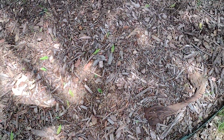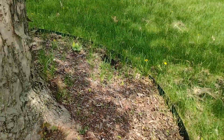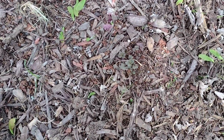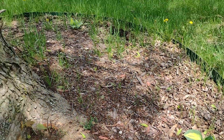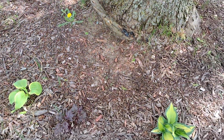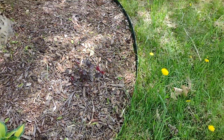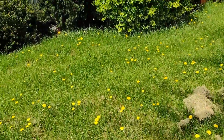Got just a teeny bit of hosta coming up right there. A little hosta right there. The heucheras aren't doing well. This one, you can barely even see it, but it's there. The one that was over there is dead, and there was another one on the other side that also is dead. There's 6 that were in here. I think 5. But yeah, it's kind of sad. I mean, we tried. Maybe it just needs more water.